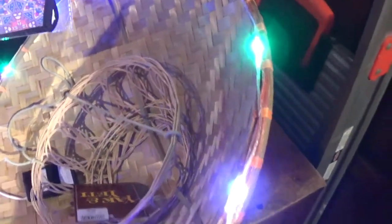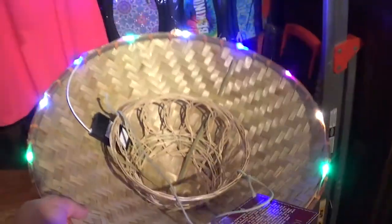Oh, there's the one that lights up. Let me show you this. I may eventually get this. This is $36, so. The lady showed it to me a minute ago. Look at that. It gives off a lot of light when it's on your head. That is cool. $36 for this one, and the one without the lights is $22, I think.